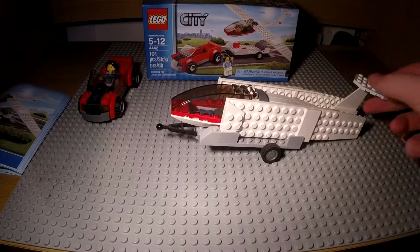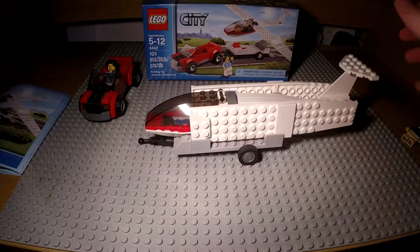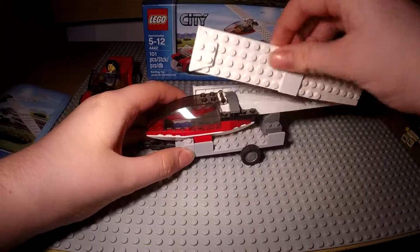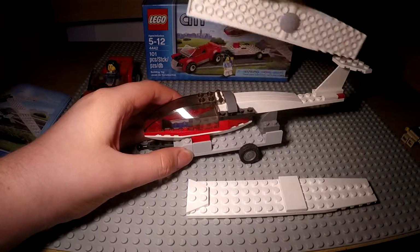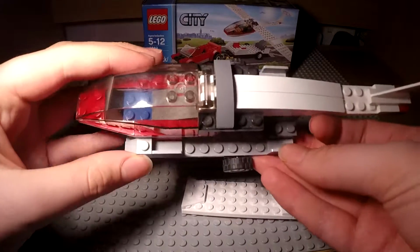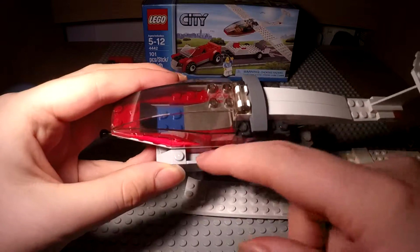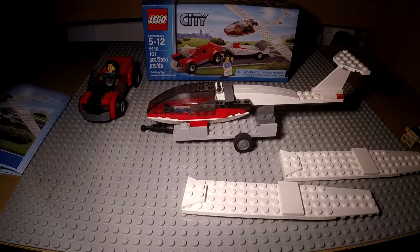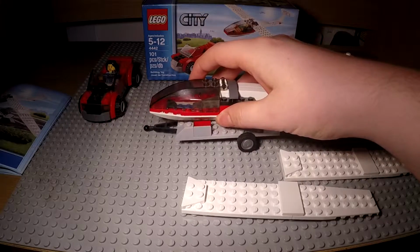Here is the actual trailer with the glider on. What you do is, it's really easy to store. You just take these pieces out the side like that. You can see the little things here, that little compartment to hold the wings. Really nice feature. I like that because, as you'll see when I put the wings on, the glider is absolutely massive when you actually put the wings on. In terms of width, it's really wide.